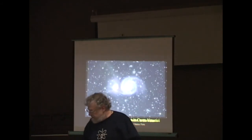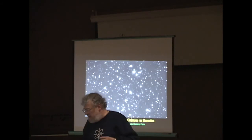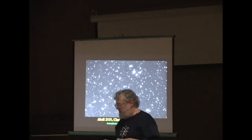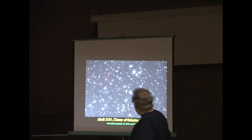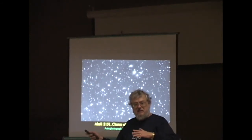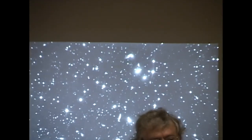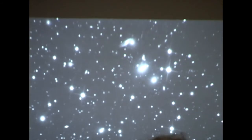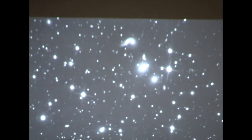Now here's a cluster of galaxies. It's about 25 million light years away. And notice an interesting thing: when we start looking at these farther and farther away, we see more and more of them. And these little dots in here are Milky Way stars in the foreground, but we're starting to see about as many galaxies in the background as we see stars in our own galaxy in the foreground. That's kind of a scary thought, isn't it? There must be an awful lot of galaxies out there.